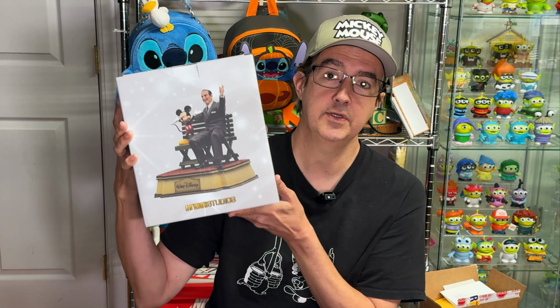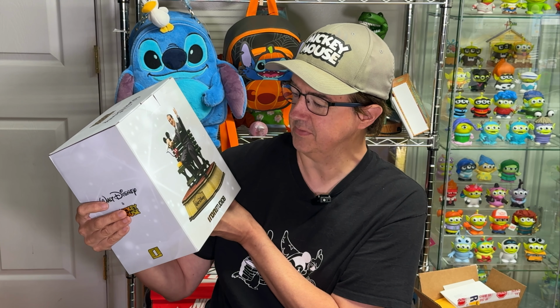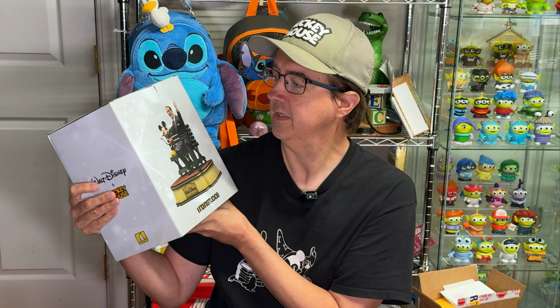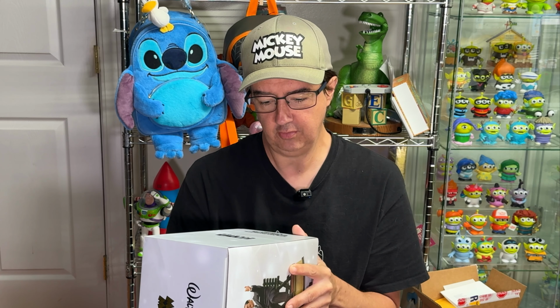And like I said, today we're opening a figure that I was not expecting to ever actually get. There were only 500 made, and half of them were done for D23, and I believe the other ones were going to Spain or overseas events. And the figure I am talking about is Iron Studios' Walt Disney and Mickey Mouse figure. When I first saw this, I was so happy, and the fact that I actually have one makes me even happier. And I haven't even taken a look at it.